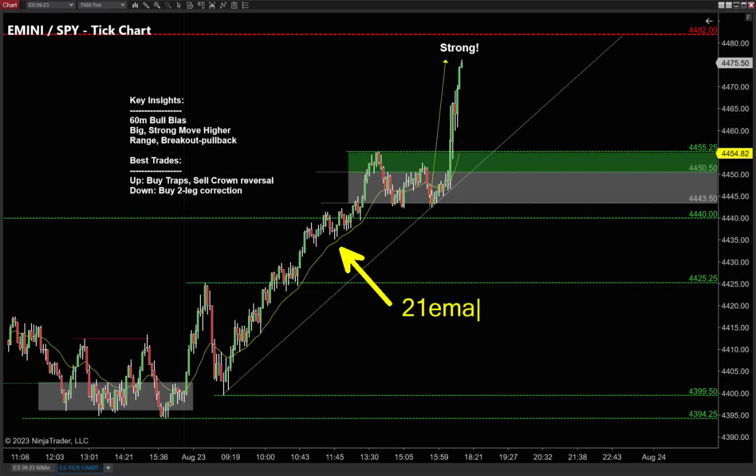We use the 21 EMA in lots of different ways. We talk about that, obviously, in our free trading classes, right? So what's the most important factor on the tick chart? There's actually two core or key components that are tipping us off to likely where the best money-making opportunities are going to be for today.